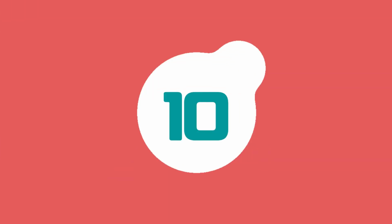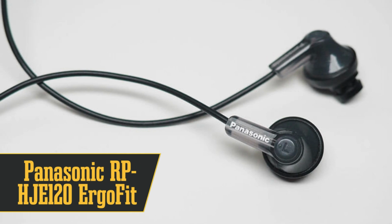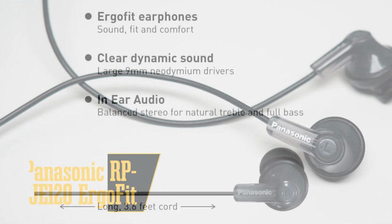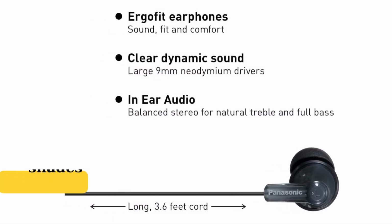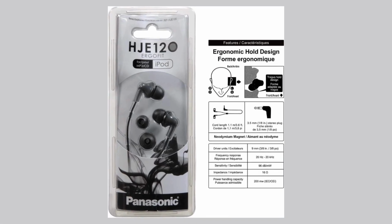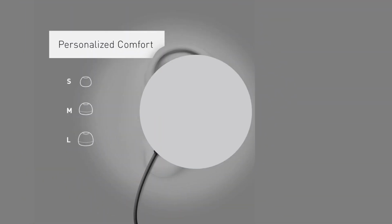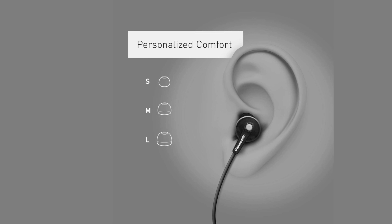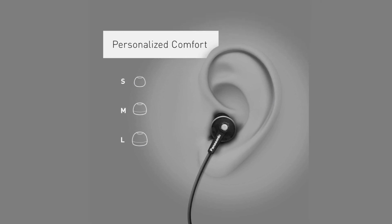Alright, starting off our list, we've got a fantastic budget option. The ErgoFit earphones by Panasonic are solid for anyone not wanting to break the bank. Fancy a pop of color? Choose from a whopping 16 shades, be it the subtle rose gold or the bold green. These babies promise clear, high-quality tunes no matter how high you crank the volume. Plus, with three tip sizes, you can be sure they'll snugly fit those ears. Just remember, they don't have a mic or volume controls, so they're more for jamming out than chit-chatting.